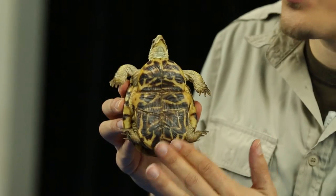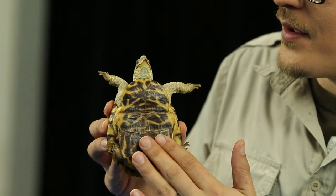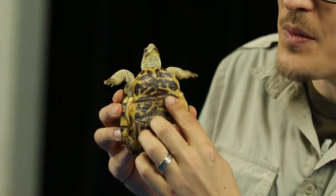Let's take a look at his plastron. The plastron is what you call the belly of the shell, and it's right here, it's the undershell. Now his plastron, right over here, has a hinge which allows it to move.